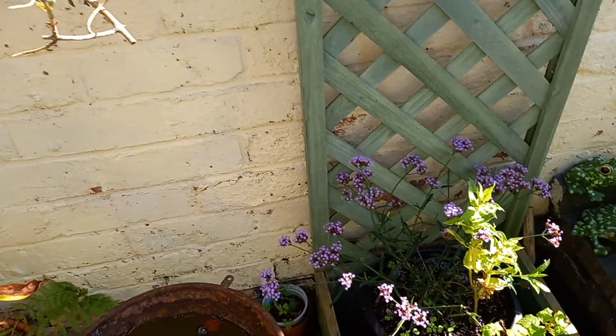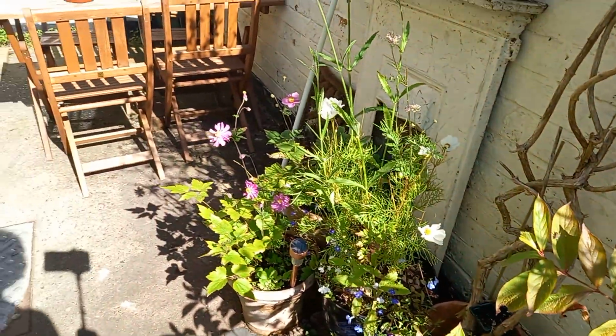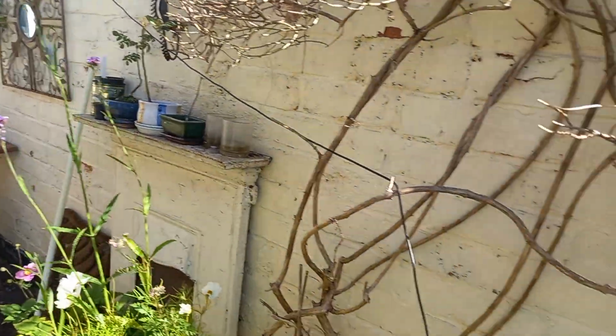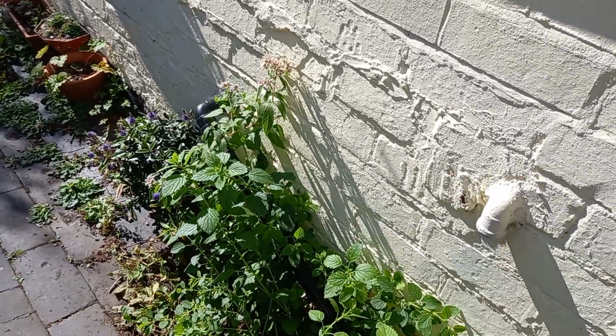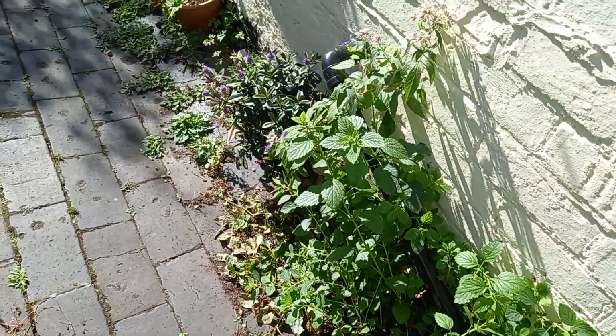Borealis. This is a dwarf version. It's still in flower here. We've got a taller one growing here, and much taller ones further up the garden. The lemon balm has been cut back a bit now, because it was not woody and the flowers had finished.